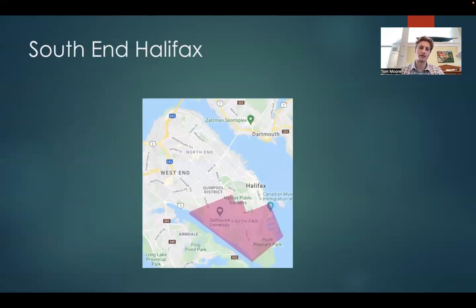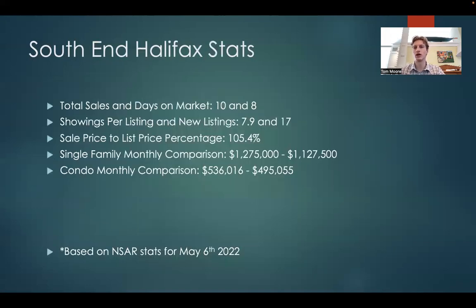South End Halifax. So this is one of the areas that took a bit of a hit, right? And it's just because there's a lot of high priced items. And when something happens in the market, slow down rates, whatever, we usually see historically, this is the end of the market that gets hit first, right?